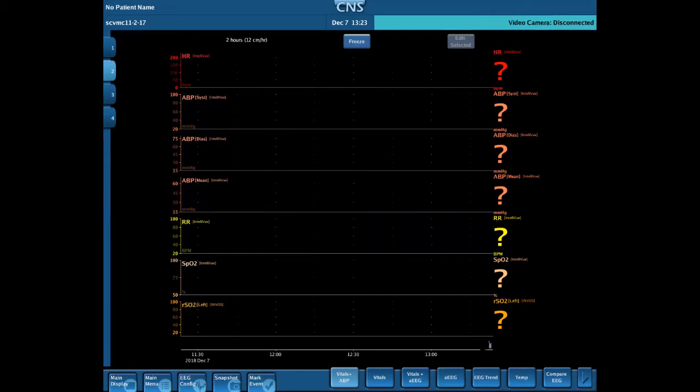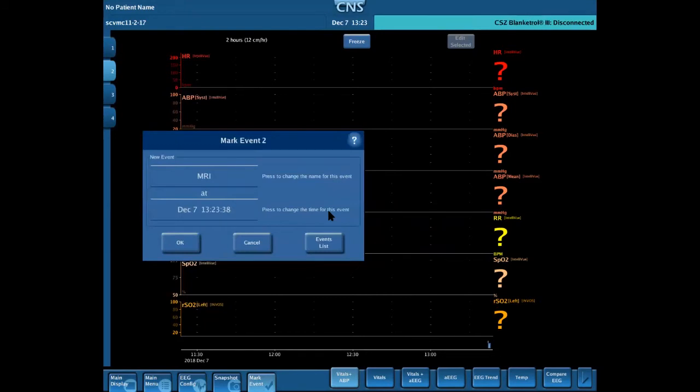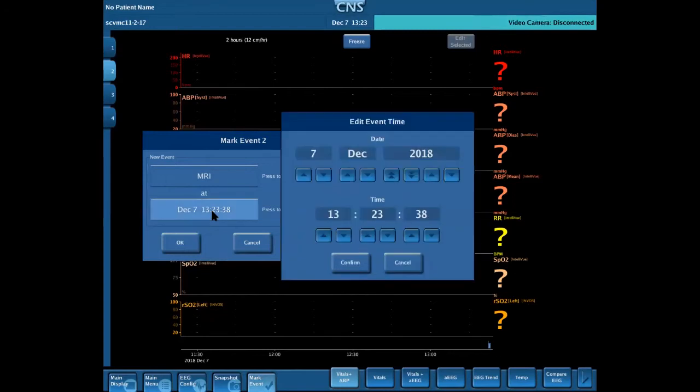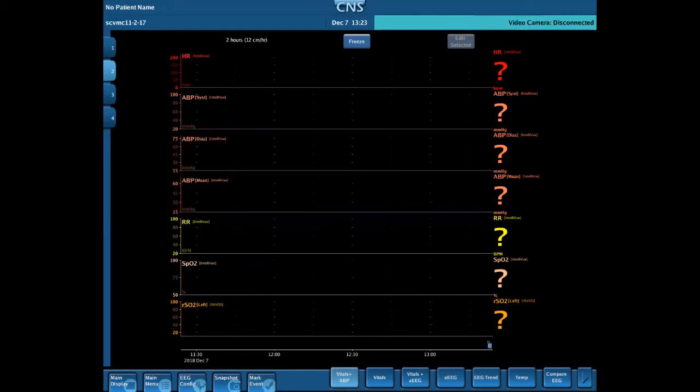And so you will see that little blue mark has popped up on your CNS monitor. If it was a different time, let's pick a different event and perhaps change the time on it. Maybe we went to MRI and we did that a while ago. We can go in and click on the date and time and we can change that to whatever the relevant time was. And that will pop it up at a different time. So we should see 2 tick marks depending on the time that we pick. They should be right around there.